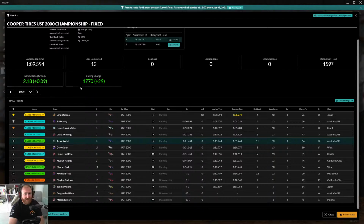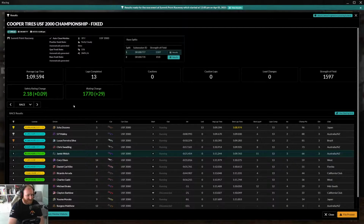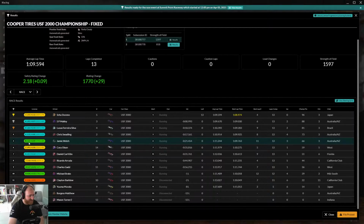Now that gives you a 2.8 there. That runs to your license, which in my case is a B class license, so 2.18, so I've just gained 0.09 of a license there. Basically how it works is, if you're under 2.00 and above 1.00, you will lose a license at the end of the season. If you're above 3.00 to 4.0, you'll gain that at the end of the season.